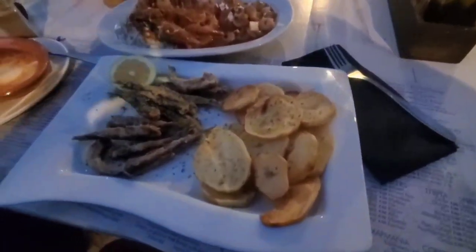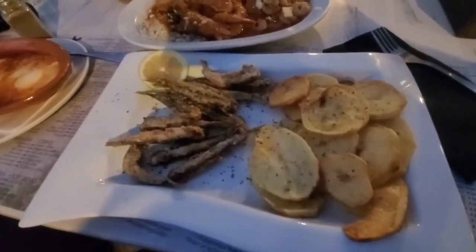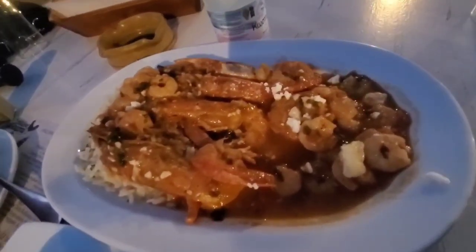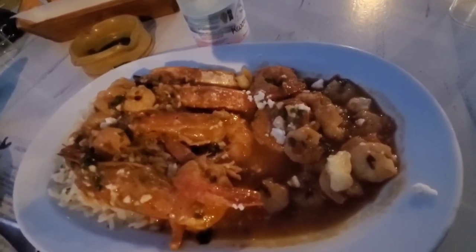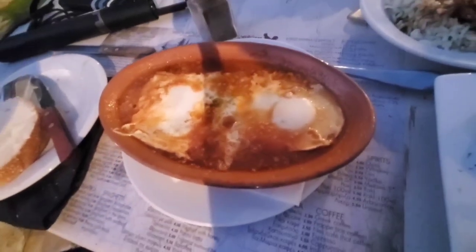Okay, so here's the whole small fried fish with potatoes. Here's the shrimp saganaki. So it has three big shrimps and a couple of small shrimps with rice. And they have some kind of sauce. I don't know what kind of sauce that is. Here's the egg saganaki, which looks promising. With some kind of sauce. So we are done eating. The food was actually really good. And it was filling. It was just $32 for both of us.